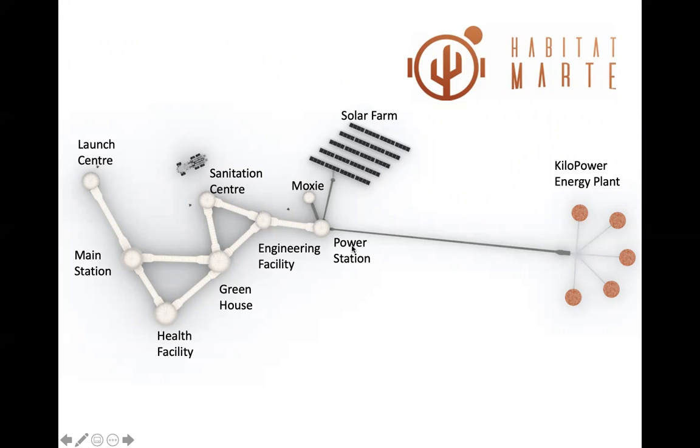Connected to the power station, we have the MOXIE technology transported in the Perseverance rover to Mars. Also, connected to the power station we have the solar farm and the Kilopower. Kilopower is a new technology based on nuclear energy. These facilities are very important to provide energy to the entire station. But in this presentation, we'll be talking about the main station.